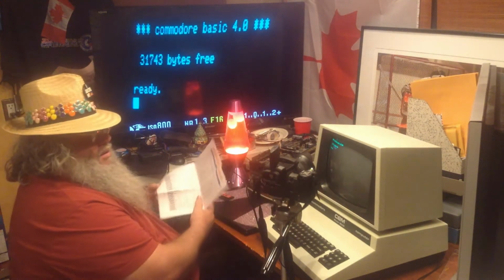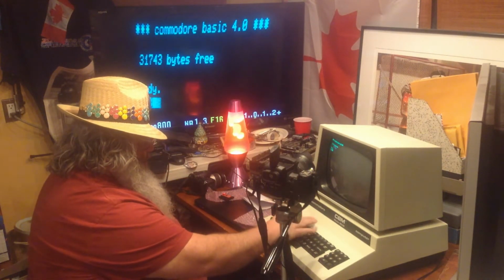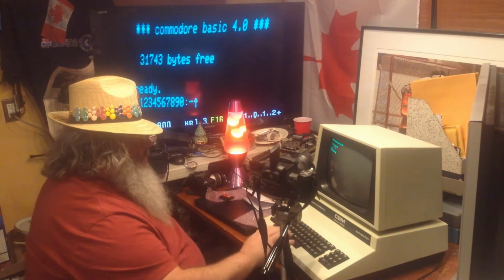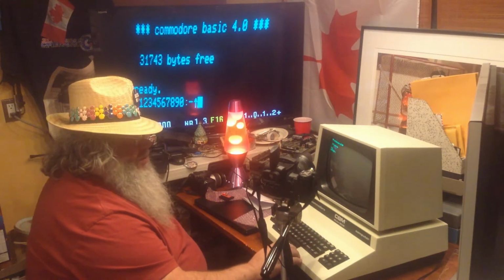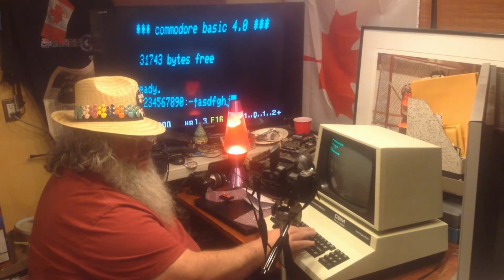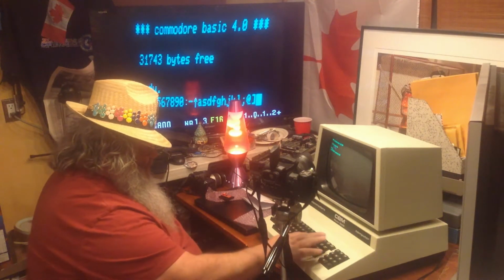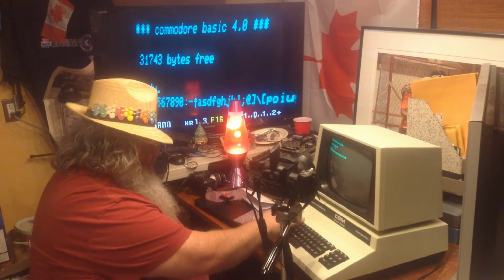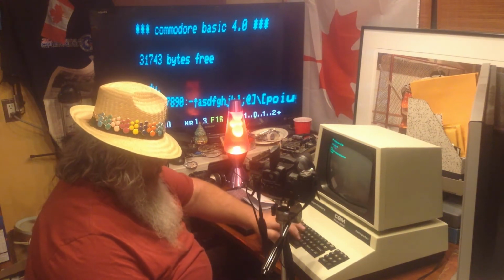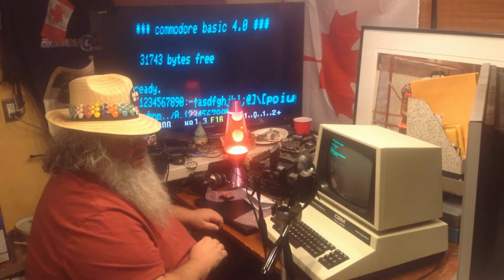Anyway, from what I have found so far with this machine, it seems quite fine. Where the arrow is. Oh, I skipped around there. All the keys seem just dandy. They do.